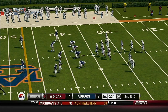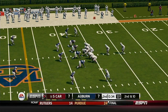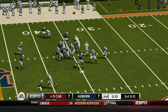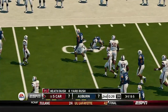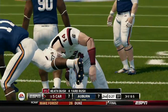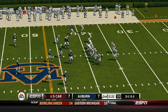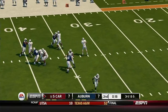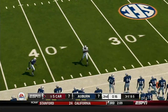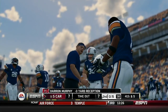From their own 37-yard line, it's second down. Scrambling around, and he's tackled at the 40-yard line. That's good for a gain of 3 yards. That'll bring up third and six. Zips it to the back. The Tigers are going to call their second timeout.